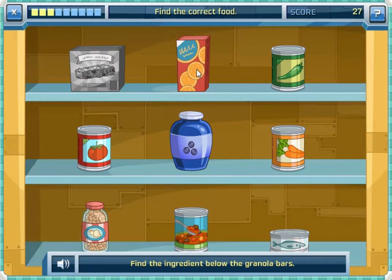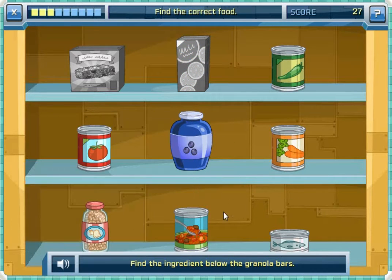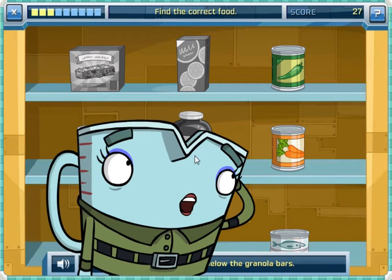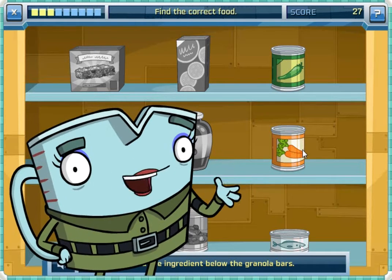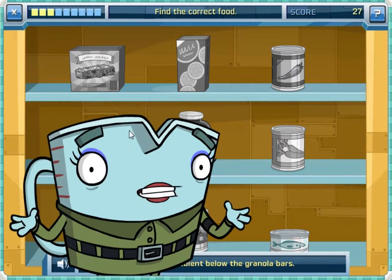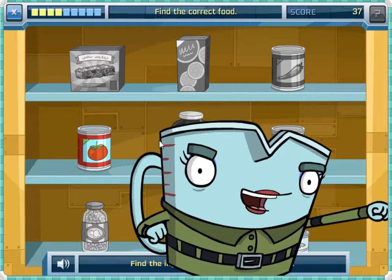Bummer! Sorry, cadet. That's not the right ingredient. The pop. Ugh, that's not it. The blueberry jelly. Bummer! Sorry, cadet. That's not the right ingredient. Ugh, that's not it. Fabulous!